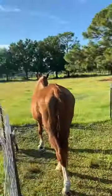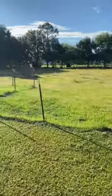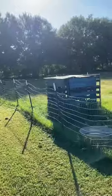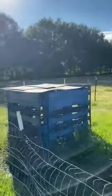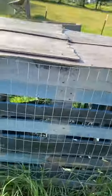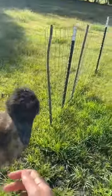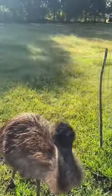And then we'll move them back here. And once they're done here, we'll send them back. And then I spent a lot of time building different types of chicken pens, turkey pens. This was a turkey pen. We have an emu. This is Raptor. She's very curious. She's a pretty good bird.